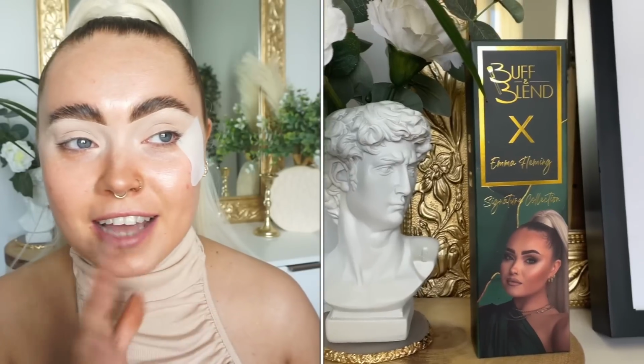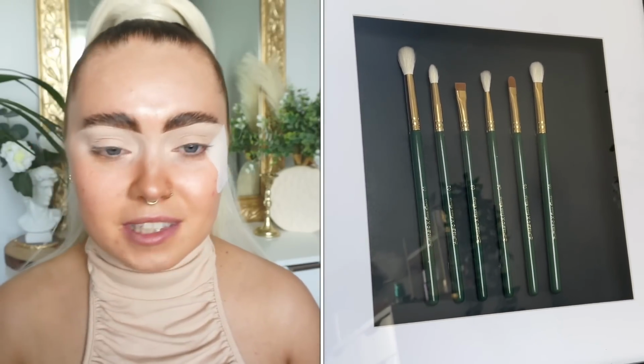Oh, if you didn't see my previous video, it was so cute. I'm so chuffed. I framed my collaboration. So I did. I'll put a picture or a video of it up here. I'm so proud of it. I'm so happy with it. It's so silly, but I don't know, just a nice wee keepsake.